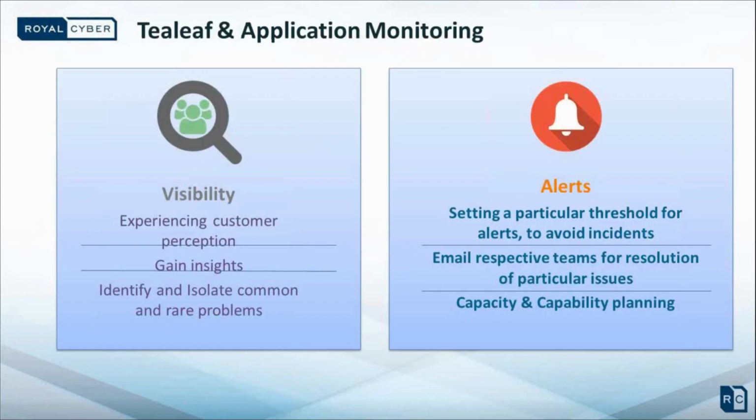Let us look into Tealeaf and application monitoring. Tealeaf is like an application monitoring tool, but not exactly an application monitoring tool, because Tealeaf provides visibility into experiencing customer perception, gain insights, identify and isolate common and rare problems. So you can see your website exactly in the eyes of a customer as to how the customer is viewing your website.